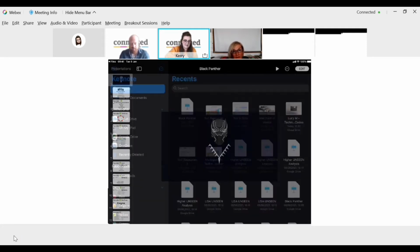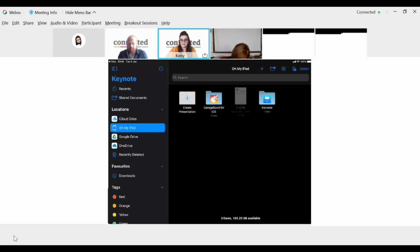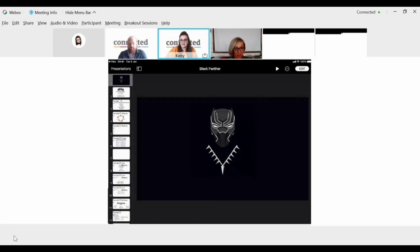And if I go back into my presentations now, again, this is similar to files, so we're in Keynote now. Left-hand side gives me all my locations, right-hand side gives me all my keynotes. In the left-hand side, I just saved that to my iPad, so locations on my iPad. I know that I saved it into the Keynote file, and if I go in there, there it is. And if I open that now, it's again giving me the warnings, but you can see if I tap that edit button in the top right, I can now make any changes that I need to make. So it's a couple of steps, but it is relatively straightforward.